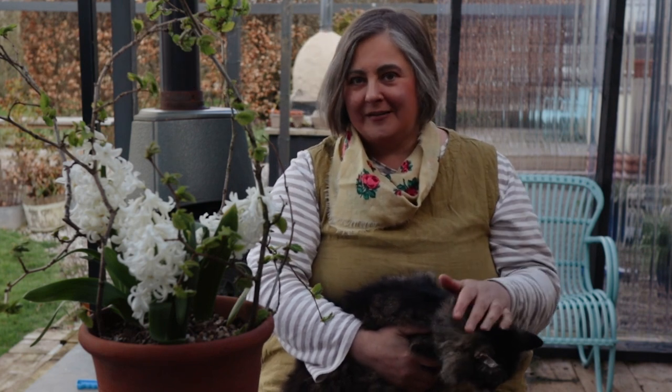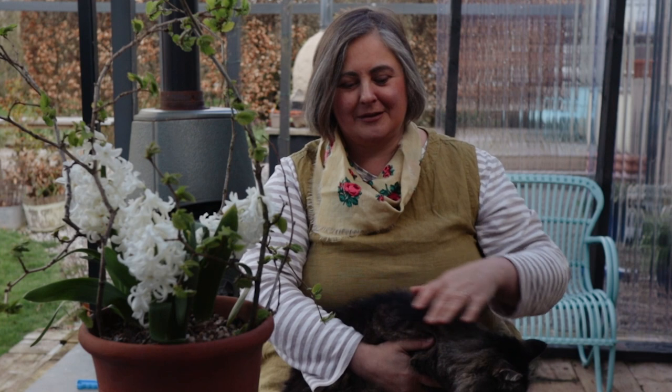You might notice that I have changed the camera angle here, and that is because we are now getting sunshine onto the back deck, which is just fantastic. And look how much these hyacinths are enjoying it today.